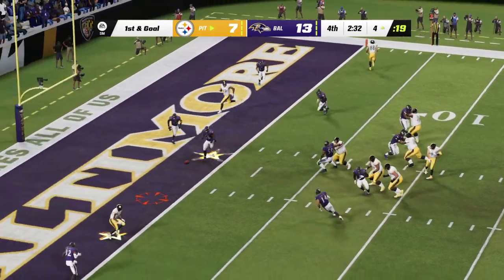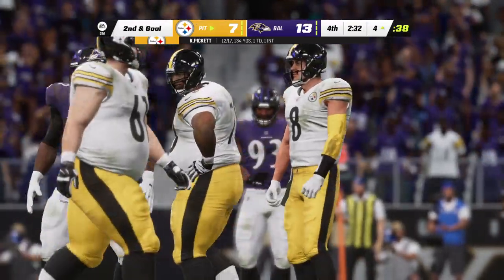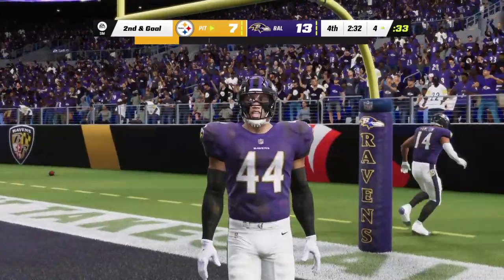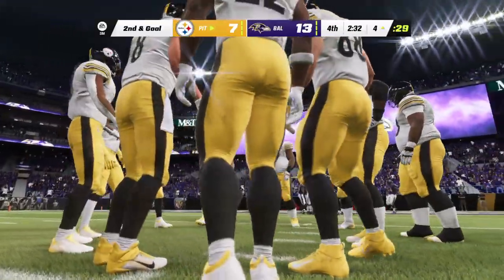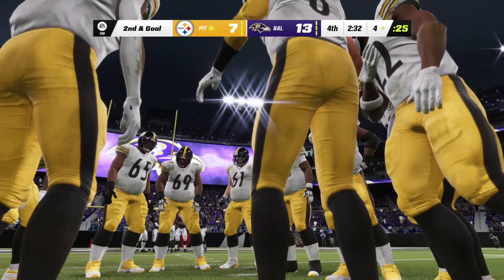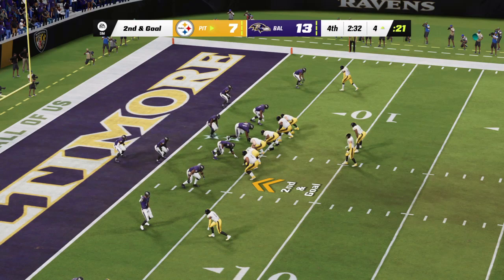Pickett now from the gun here. And that one off the mark behind him. Incomplete. Down this close to the goal line, 1st down. Surprised that wasn't a run? I am. And you know I'm old school. I want to run the ball on 1st down in this situation because 2nd down, that gives me an option of running play action and maybe throwing it. Line of scrimmage. Again, the 4-yard line. 2nd and goal.